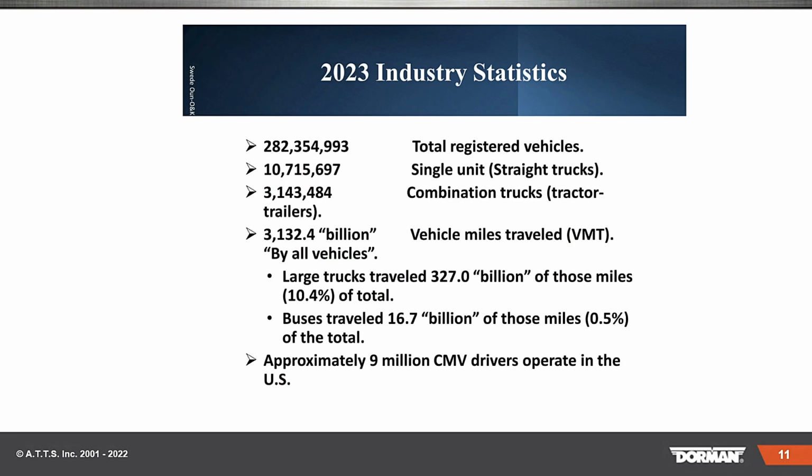So let me move on here. Industry statistics, I'm not even going to spend much time, but just so you see the number of registered vehicles out there, single units, combination, vehicle miles traveled by all vehicles, large trucks and so on, and just do a little bit of math.